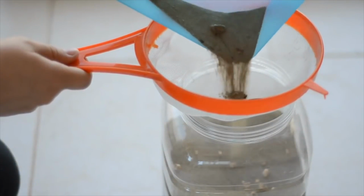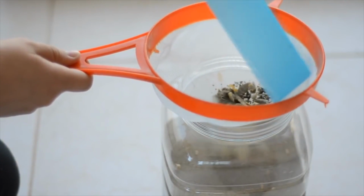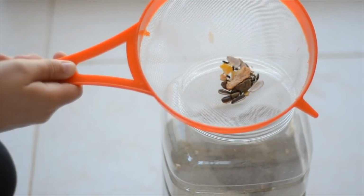All you have to do is pour the sand through the sieve, and if you've chosen one with small enough holes, the sand should go straight through and the debris should stay in the sieve, and then you can just throw it away. If the only sand in your hamster's cage is a small sand bath, then you probably won't need anything bigger than a tea strainer. But if you have a large amount of sand in your hamster's cage, I would recommend, of course, getting a much larger sieve.